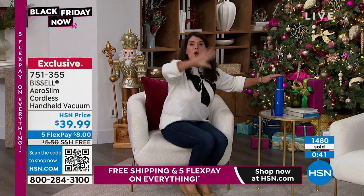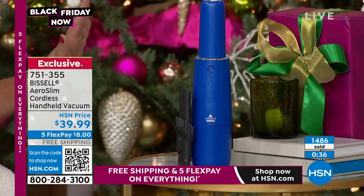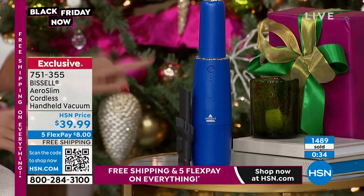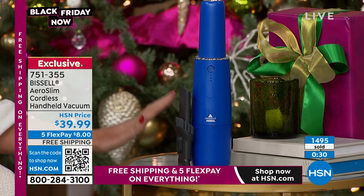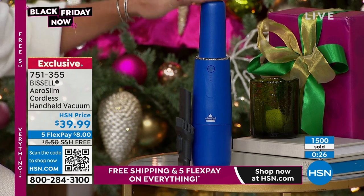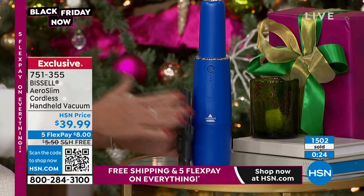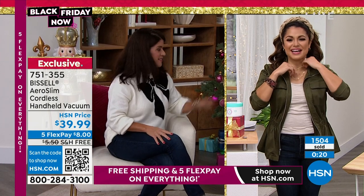I'm going to say this again, please check around. There are hand vacs that are over $100. But look, this right here is one of Bissell's best. This literally is your Bissell buddy. Look at how gorgeous it looks. This does not look like a hand vac. That is why I personally have one in every room, because it's getting my time back, and you can see how gorgeous it is. It's like giving a glass of wine. It's the best. It's our little buddy.